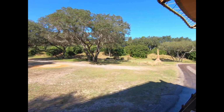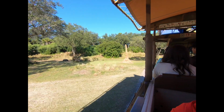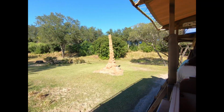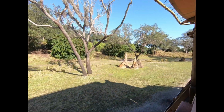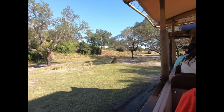Also, some termite mounds on both sides of the roadway, probably as hard as concrete. Made out of mud and saliva from termites. Elephants use them as back scratchers until they're worn out, like this one already. Other wildlife use them as lookout posts for predators that may be lurking in the tall grasses.